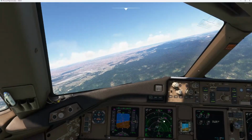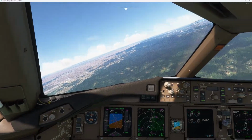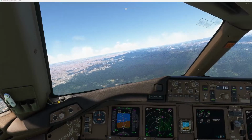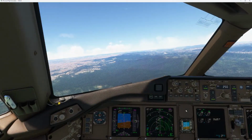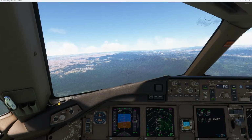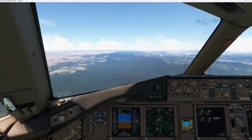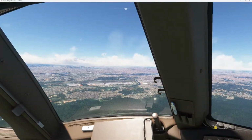Yeah, it's weird. Maintain 6,000 above this. Altitude hold, 250 knots. I am in São Paulo, Brazil. Currently over a nice hilly forest. It's pretty cool looking. And the airport is right over there. So that's where we'll be landing shortly.